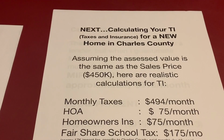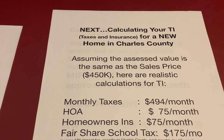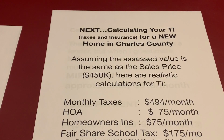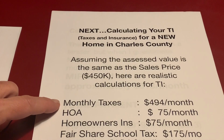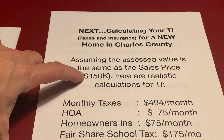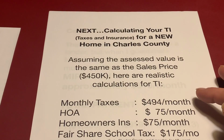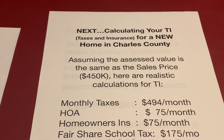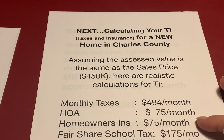Okay, next is calculating your taxes and insurance. I'm going to have to make an assumption that the assessed value is the sales price, because in new construction, they're only really assessing the land at that point because they don't know the house that's going to be built. So let's assume that the assessed value is $450,000. To calculate your monthly taxes, we take the tax rate, which is 1.317, multiply it by 450,000, divide it by 100, and then divide by 12 to get your monthly taxes. So it works out to $494 a month. The HOA in Kingsview, I'm just using this as an example, is $75 a month. The homeowner's insurance is also $75 a month.